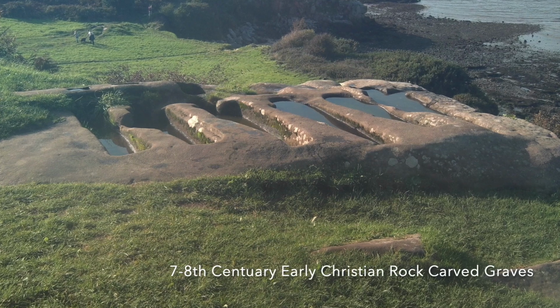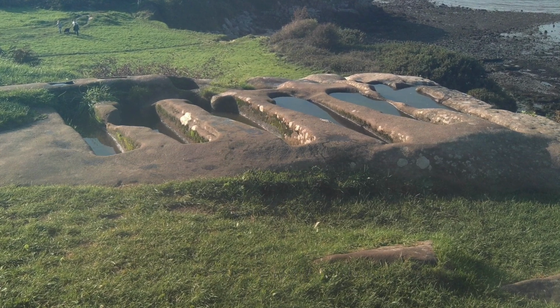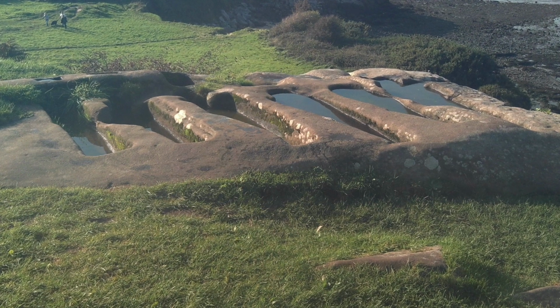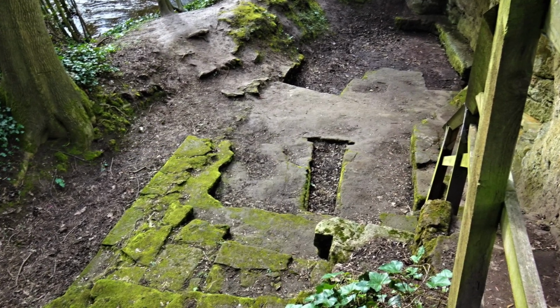Over the years, I've had a look online now and again to see if I can find any other rock graves like this of the same period in the UK, and I can't recall finding any other early Christian carved graves like this. I have found one from a later period, 1218-ish, in Yorkshire, St Robert of Knaresborough.